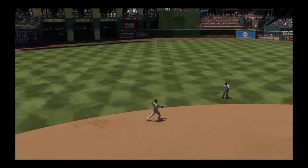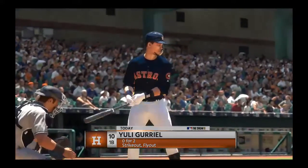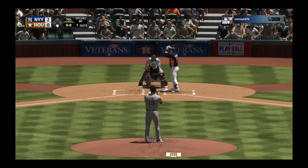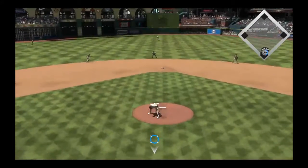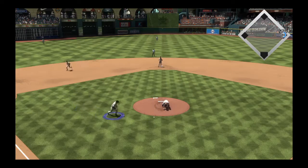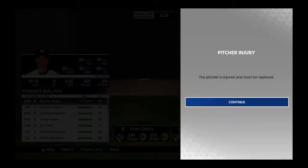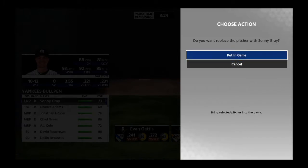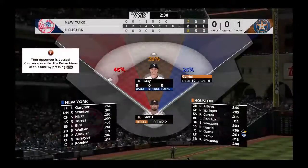Line to shortstop, and there's one away. At the plate, Yuli Gurriel. He struck out swinging in his last trip to the plate. Here comes the first pitch. And oh, that gets him on the mound. Unable to recover. He's safe at first, and now the attention turns back to the guy on the mound. Sonny Gray is forced onto the mound now following the injury.